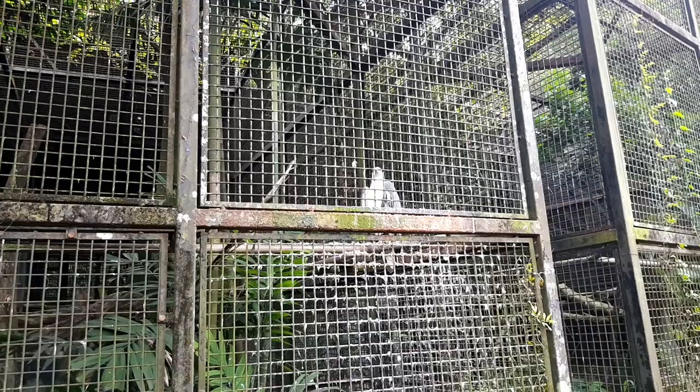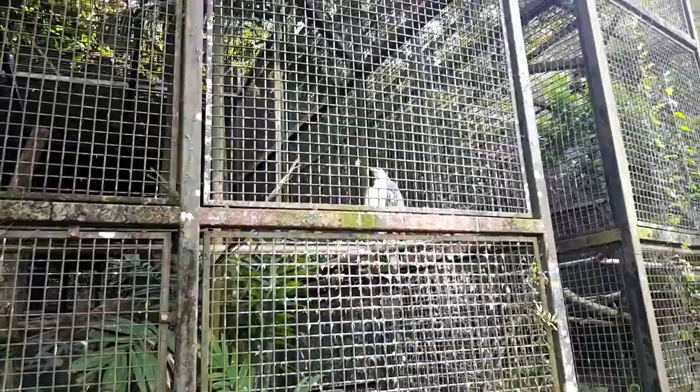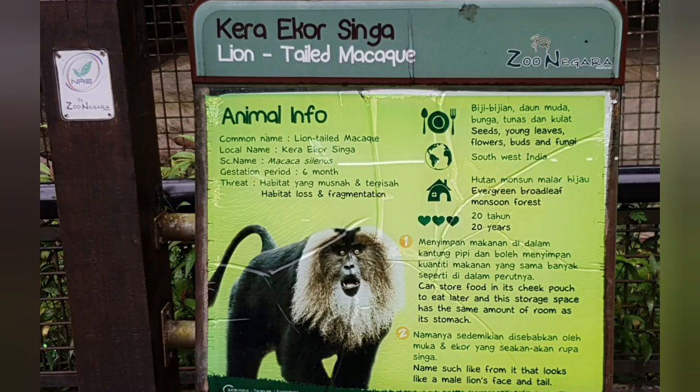Zoo Negara's bird aviary has one of the biggest collections of bird species in the country. Also, you can enjoy nature's music orchestra produced by different birds as you take a walk down at the bird aviary.